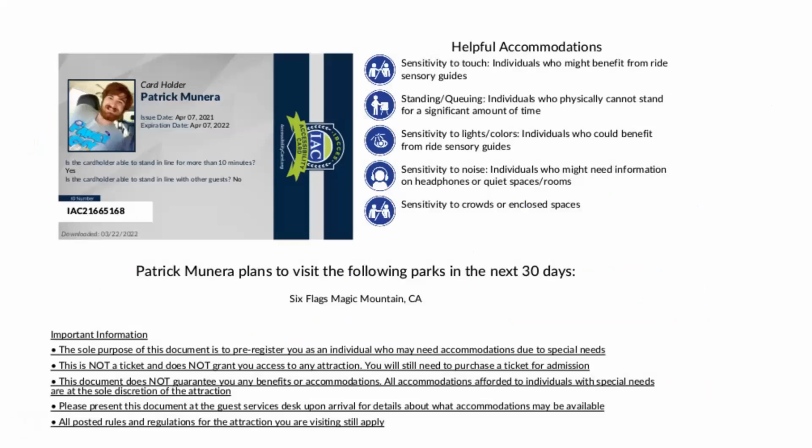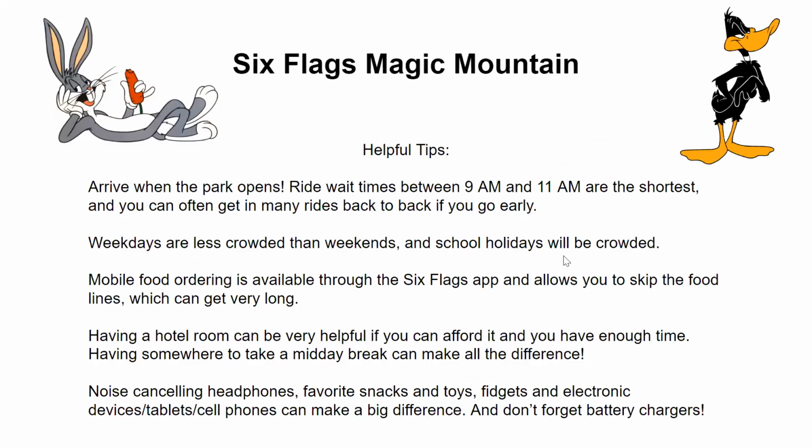So here's a picture of what your Myiac looks like. So my Sweet Patrick's Myiac, it's got a number on it, and it lists some of the things that I had said were hard for him. You know, he can't necessarily always stand for a long time. He's sensitive to light, sensitive to noise, sensitive to crowds. And so this is what you show when you go to the park.